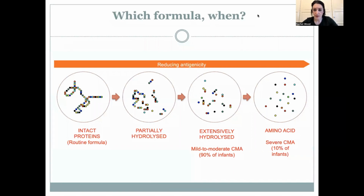So this is a picture format of the extensively hydrolyzed formulas and the amino acid formula. If you see, the intact proteins are what would be in your standard formula, of quite a complex protein structure. Your partially hydrolyzed are like your comfort milks and your reflux milks, where some of the protein has been broken down into smaller peptides, but would not be suitable for an infant who's got a diagnosis of cow's milk protein allergy, as they will still react to those bigger chains of protein. Your extensively hydrolyzed, as you can see, the peptide chains are much smaller than the partially hydrolyzed, and this should be suitable for 90% of infants with a mild to moderate cow's milk allergy. The final formula is completely hypoallergenic, and this is your amino acid formula for the more severe milk allergy infants.